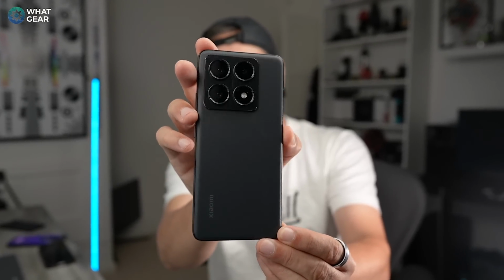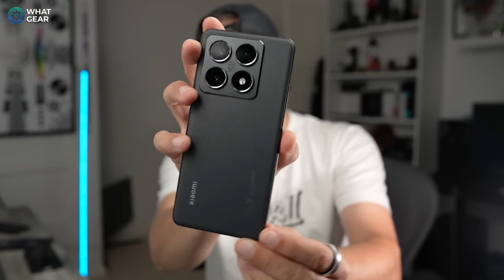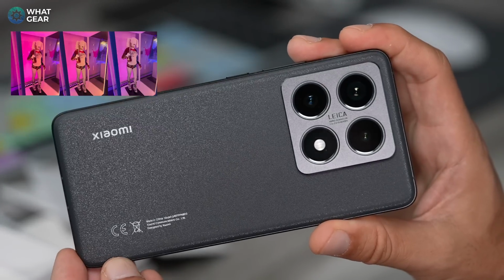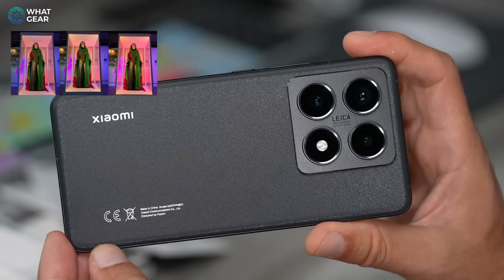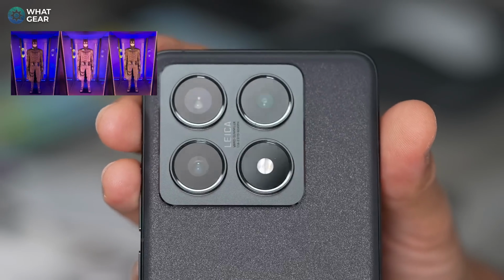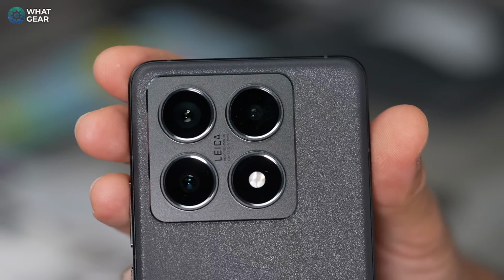And in regards to cameras, they have teamed up with Leica, so that's a pretty big deal too. And if you stick around for the camera section, we're going to play a little game, a blind camera comparison to see how good your eyes are when it comes to spotting the Xiaomi 14T Pro versus the Pixel 9 Pro XL versus the Galaxy S24 Ultra. Anyway, that's the intro. Now let's get into it.